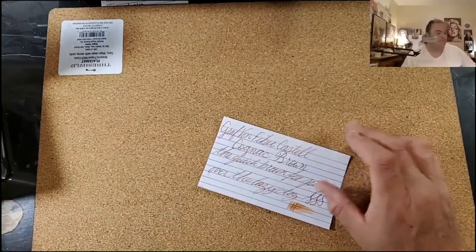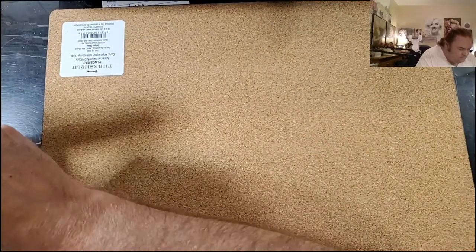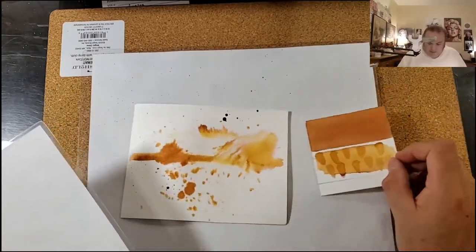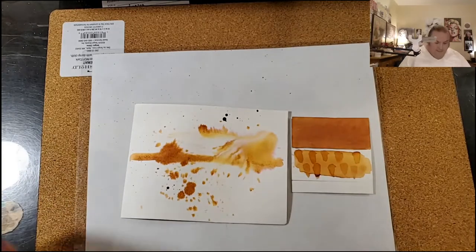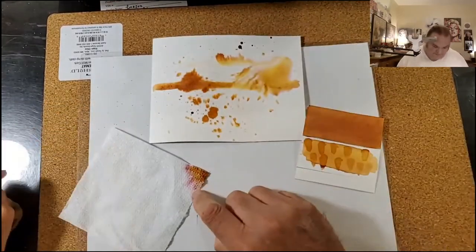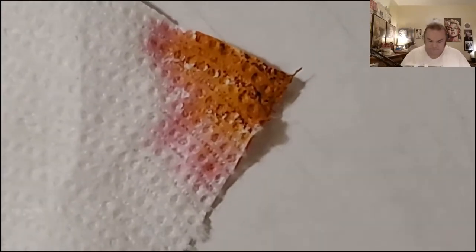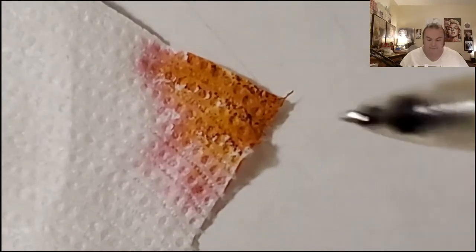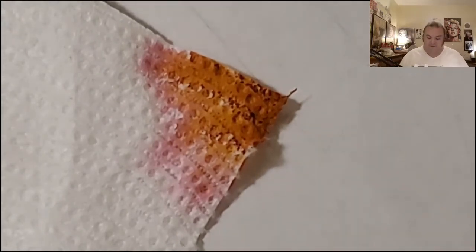All right. Let's take a look at our ink swatch and our ink splotch. And this is what our ink swatch turned out like. And here is the ink swatch that will go to inkswatch.com later on today. And here is our toilet paper chromatography. It does have some pink in it. You can definitely see that there's pink here. It has some nice pink going on right here along the outside, and like a caramely brown and then some dark brown. So that's fun.